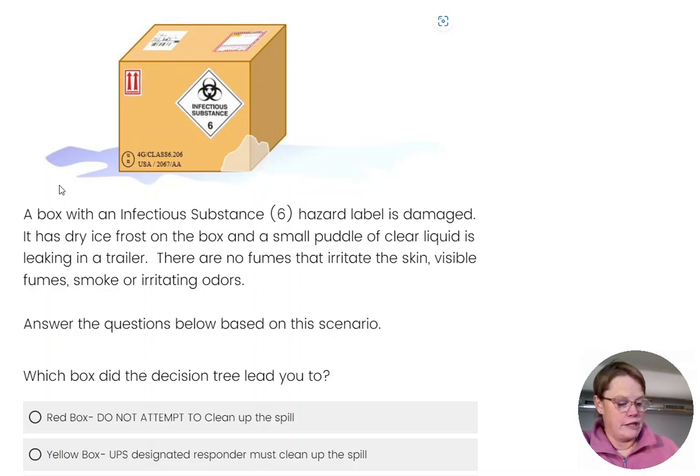Is the package bearing a diamond hazard label with one of these materials in the UPS small package system? Explosive 1.4c, 1.4d, 1.4e, 1.4s, or 1.6n. Dangerous when wet. Infectious substance 6. Ding, ding, ding. There we are. So as soon as we get a yes, we get to move on. So that's going to end us up right down here in our red box.